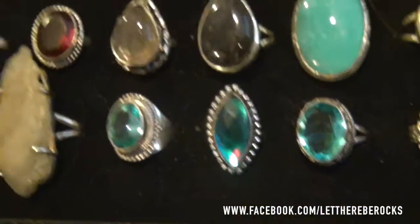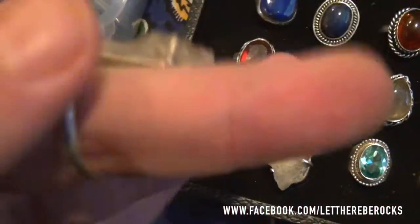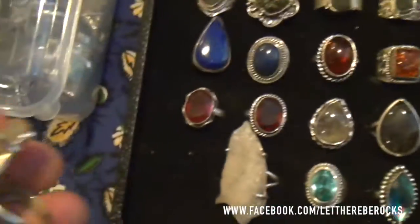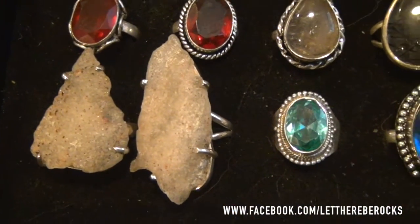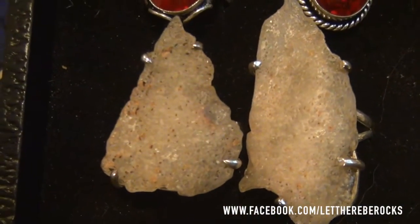This one is really a man-sized ring. I mean, this is a huge one. Look at that. It's even big for my big beefier fingers. And most of the rings we have are not. Most of the rings we have are smaller sizes, lady size. We have some that'll fit men if you have smaller fingers, pinky fingers, some ring fingers. But that's a good one right there, the triangular shaped one.